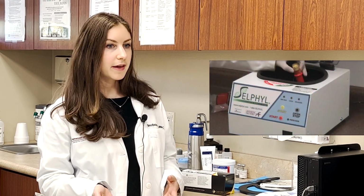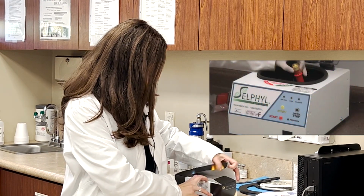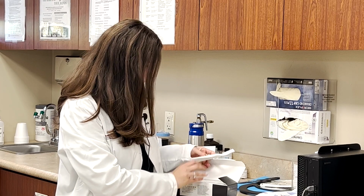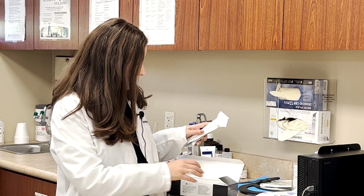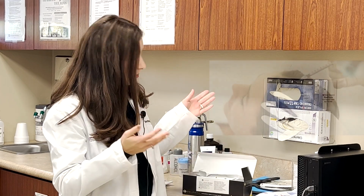The way it works is we'll draw your blood, we centrifuge it in a machine, and we're using this kit right here. We centrifuge it in here, and then it spins out the platelets, and we use your own platelets to inject them into your scalp, and then it causes the hair to grow over time.